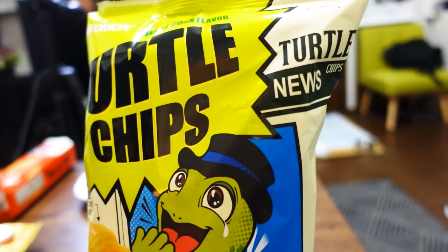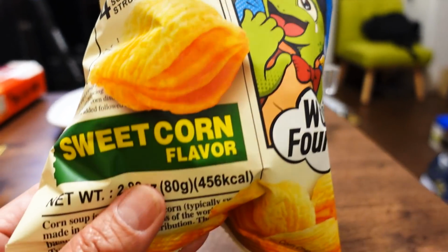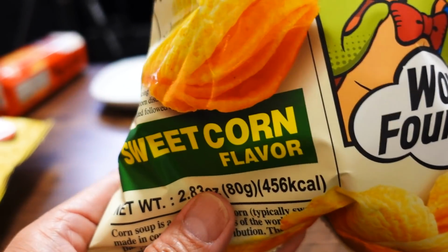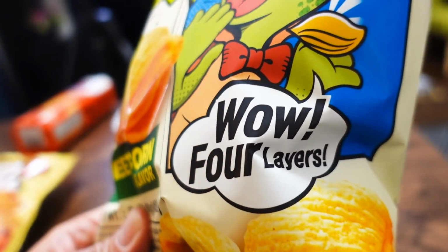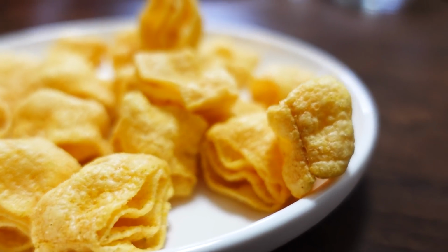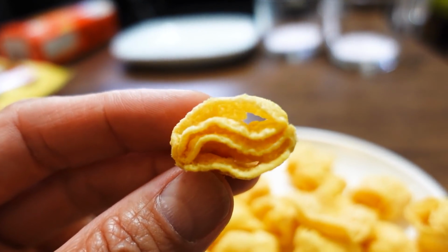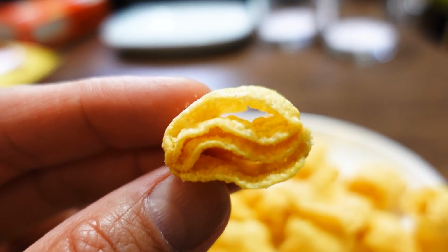So, next one is kobuku chip. What is that? Turtle chip. Turtle chips. Corn soup flavor. Corn soup? Yeah, really? It's written in English, turtle chip, but on the backside, it's written in Japanese, in katakana, kobuku chip. Okay, interesting. It says four layers, it's a super crispy structure.